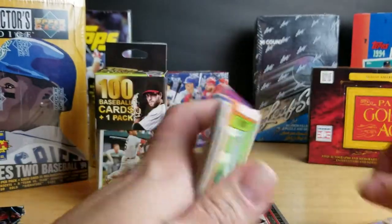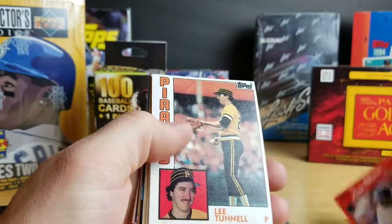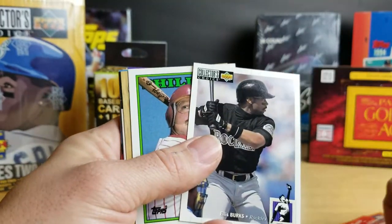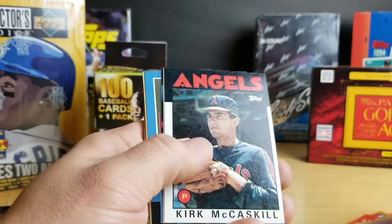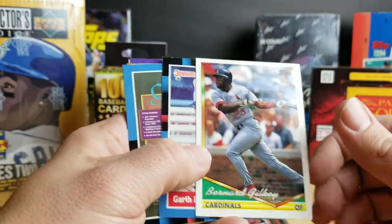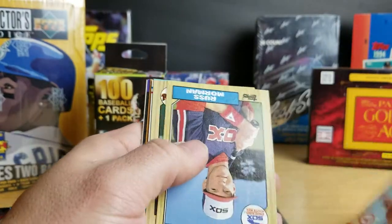We have some select coming in this week, a box that we'll be opening. I'm not sure if we'll be opening it or putting it up for team bidding on our eBay. You can check it out. I know there's a chance for some Machado rookies, things like that in there.